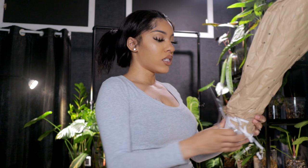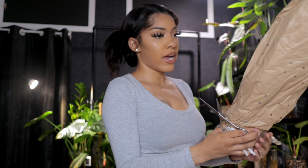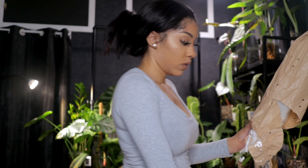Last but not least, this is what kicked the order off, because I watched the live sale. I forgot. I lose my train of thought so easily. This is the Anthurium Forgetii. I watch the live sales and I try not to buy nothing. This one right here spoke to me. And once you claim one plant, you got to keep going because you're not about to just import one plant. So, that's what happened.